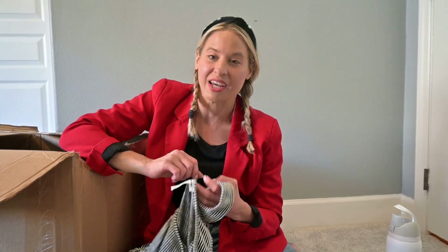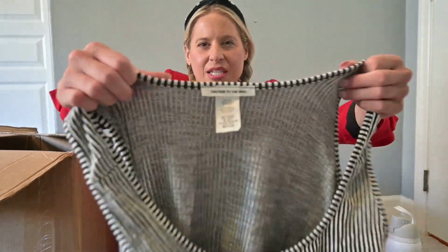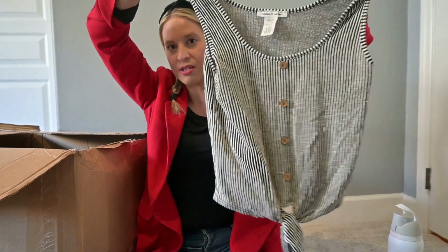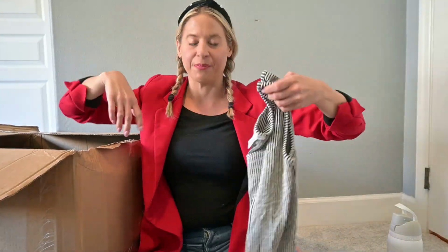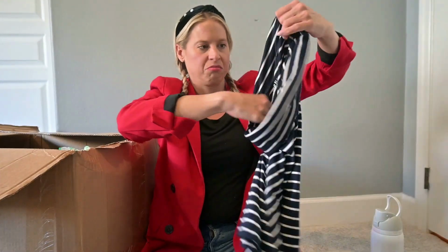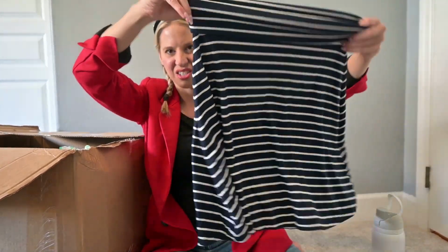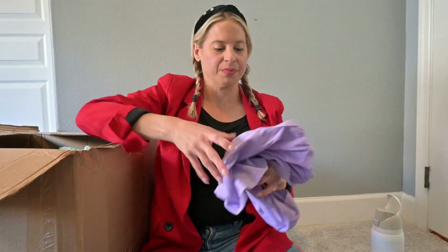This is Caution to the Wind, which I believe is something I've seen at TJ Maxx before. I shop for myself at TJ Maxx all the time. I am going to say probably Plato's Closet. This feels worn out and it is Old Navy. I don't even know what it is. Oh, it's a skirt. But it does feel like it's seen its days, so that one is just donation.